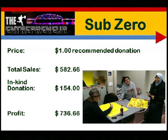That's great. Okay, so with the $154 in-kind donation from Hy-Vee for coffee, cocoa, washing fluid. Yeah, also included paper towels and washing fluid. Okay. The total amount comes to $736.66. So that's an incredible amount of money. So well done. Thanks very much.